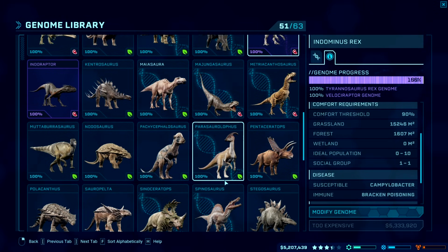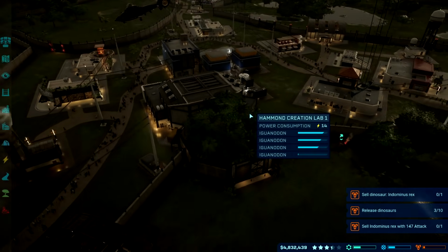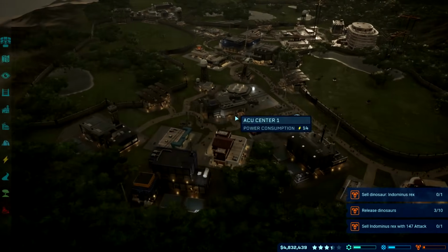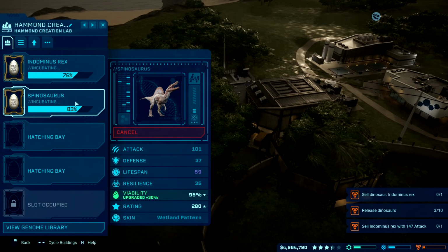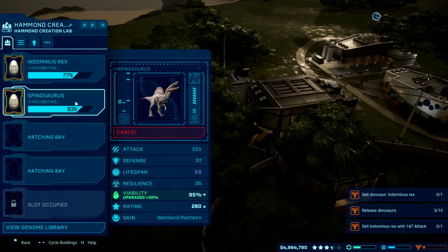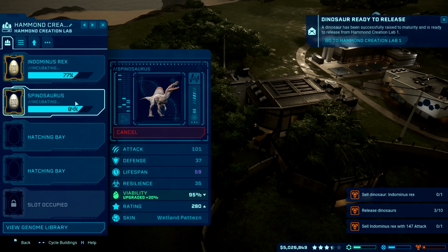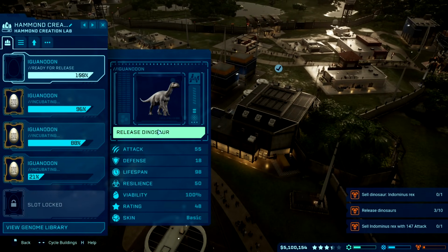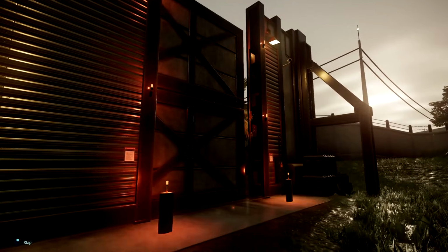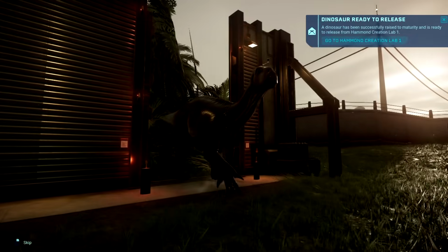Oh, we don't want to throw an Indominus Rex, but we do want to incubate one more. How's our money looking? $4.8 million. And I did go ahead and start incubating another Spinosaurus because they, I believe, can take two individuals living in the same paddock. I could be wrong, but ooh, we've already got our Ankylosaurus, Iguanodon. All right, Aladar, let's see what you got. Oh, we've got the next one out too.